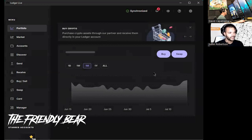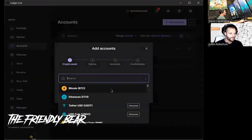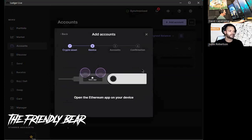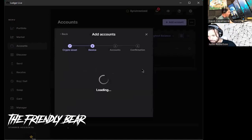And now go over to your accounts on the left tab. On the left. Yep. Bitcoin chart, so it has its own. Okay. And then go ahead and now we're gonna add an Ethereum account. So go ahead and add account down there. Ethereum. Continue. And then the same thing. It'll ask you on your physical device, your ledger, to open up Ethereum. Application is ready.